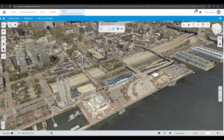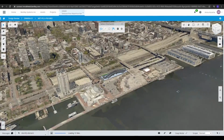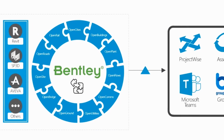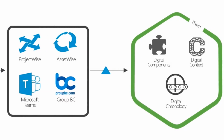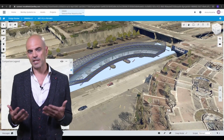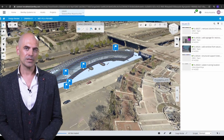Design Review is a web-based capability that enables you to review your design models with ease. And it's totally open when it comes to source file formats. You can import from Navisworks, from Revit, from Aveva, from SmartPlant, IFC, Tekla, any file format, you name it. And once the models are loaded, you can then begin to collaborate with your peers in real time to view project status, identify issues, and start solving your real-world problems.